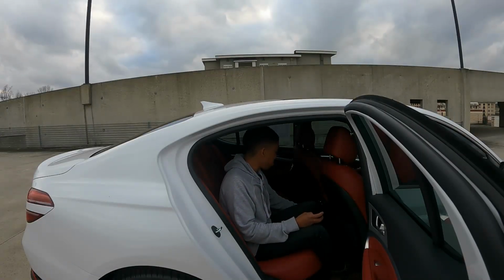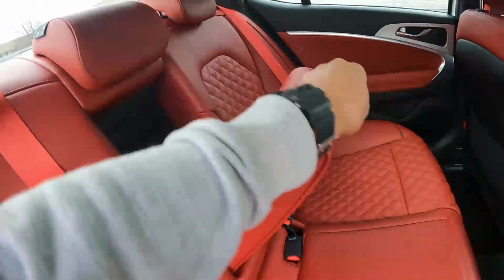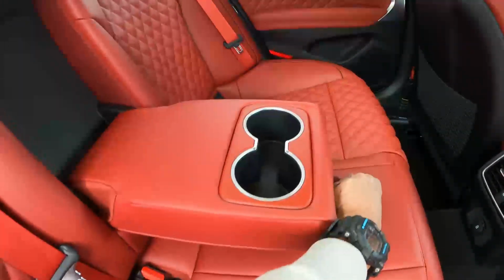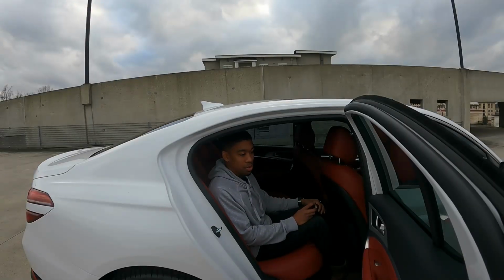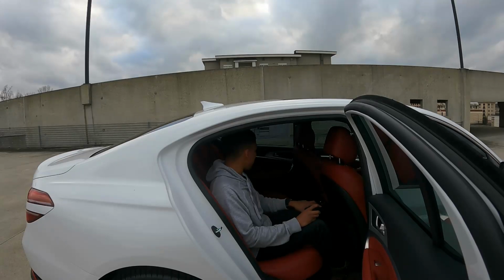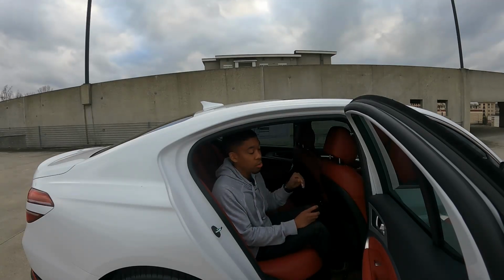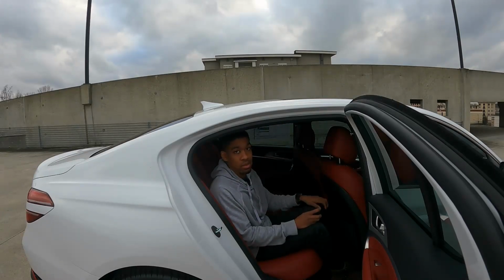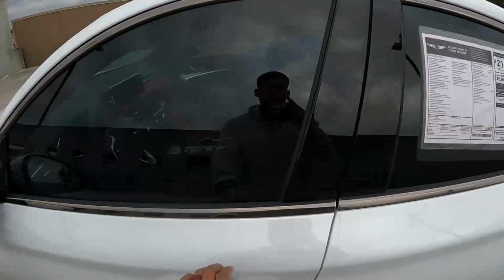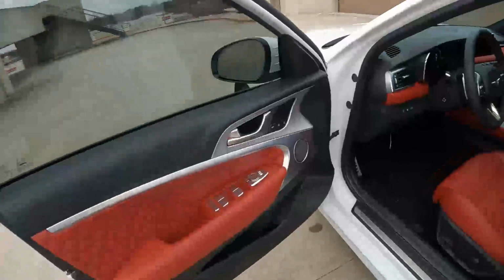You do get a charging port, 1 charging port, and 2 cup holders in your armrest. Clean back seat. The seats are comfortable. Nice quilted seats. Interior very clean in the back, along with suede headliners. Excellent, excellent.